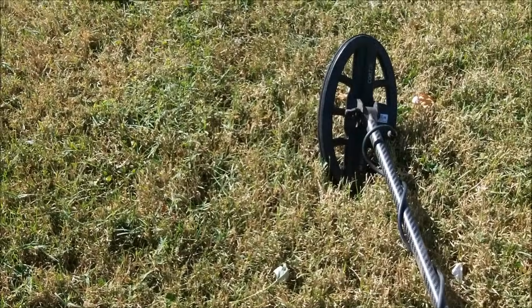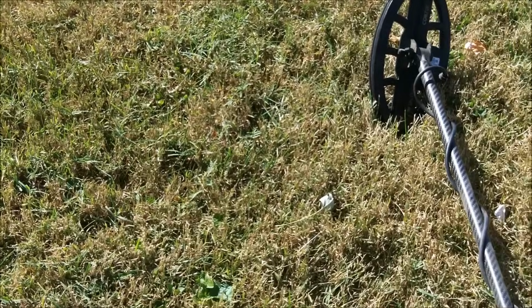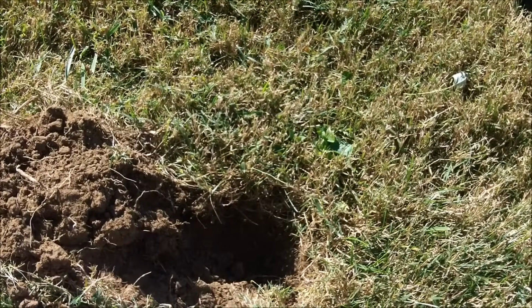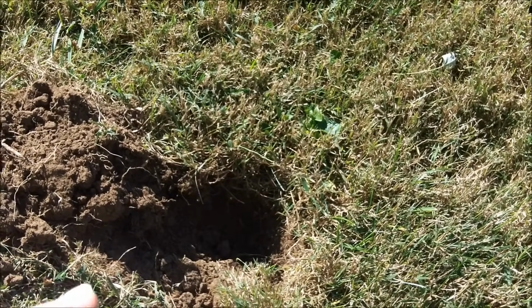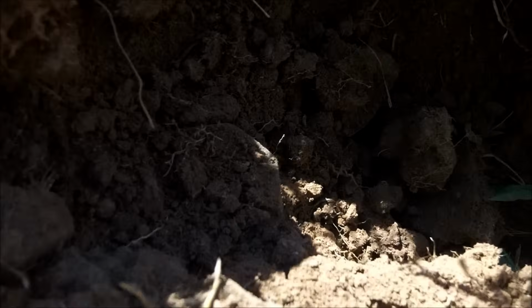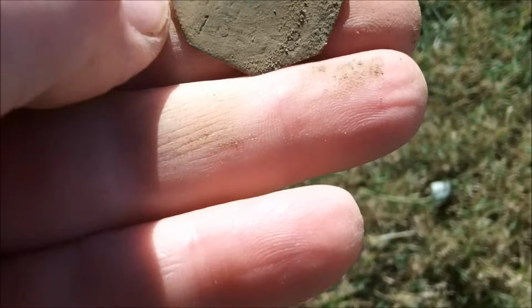Well, second signal turned out to be a clad quarter. Another great sign. I don't believe this place has been detected. Got another signal right here, 47, sometimes bouncing up to 50. It was 6-7 inches down. I popped it out. I think I know what it is. I think you can see it right there. I think I've got some kind of a dog tag, which I always love. Yep, look at that. So, looks like a rabies tag maybe.